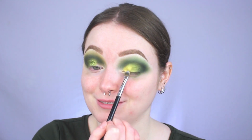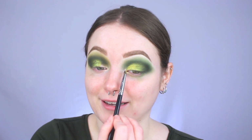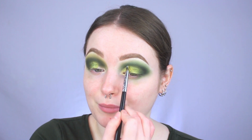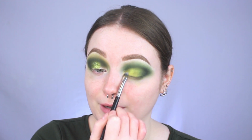And oh my gosh, that has so much dimension to it. I am honestly shook. Look how beautiful that is. I was not expecting that at all. To me, this one has a lot more dimension than that green that we just used. And I'm also slightly bringing it up into my crease again because your girl, she got some hooded eyes. And this just helps to kind of open them up a little bit.